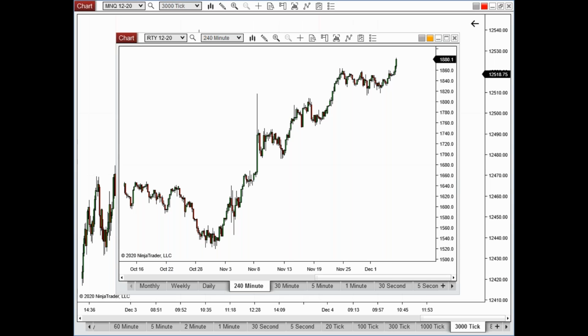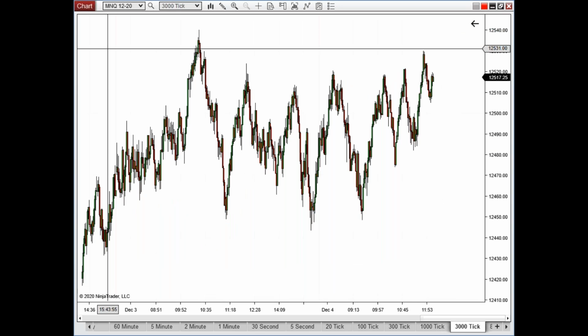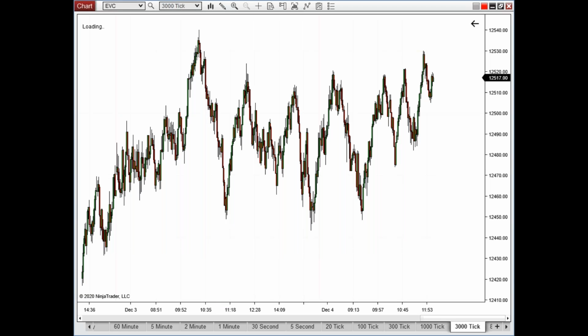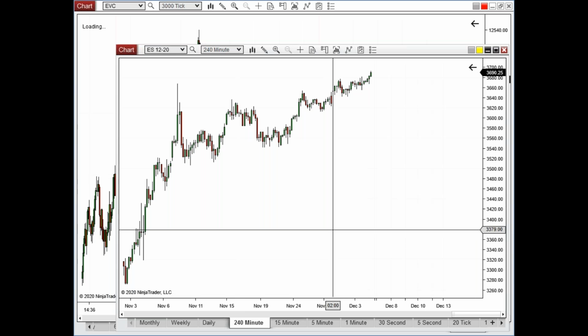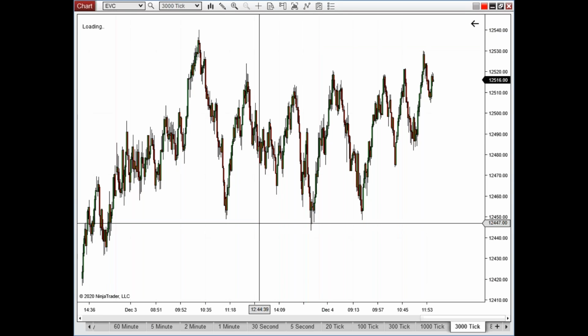Let's go look at some of your individual stocks here. We're going to look at SDGR, EVC, and UNG.